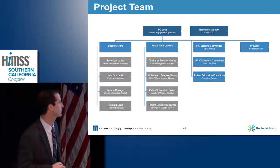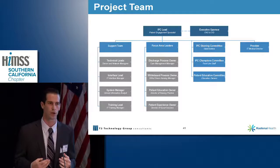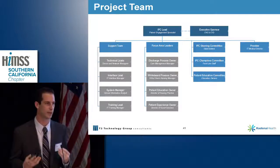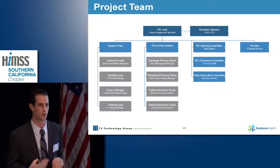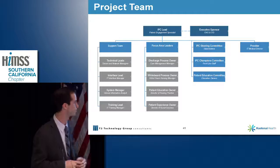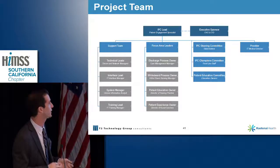Our system manager, that one was important. We didn't just want another application administrator. This had so many ties to the EHR and so much clinical input. We got a clinical informatics analyst to come on board and be our dedicated system administrator. This again was a bit different than how some other people might do it, but it proved truly valuable for us. We assigned ownership, process owners in all of our key areas.